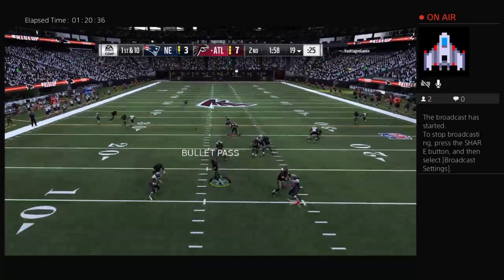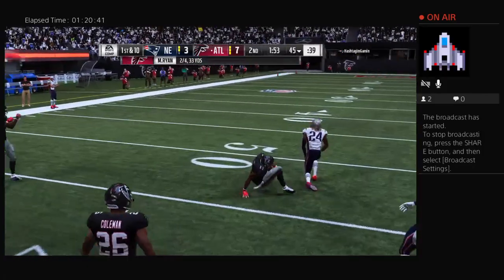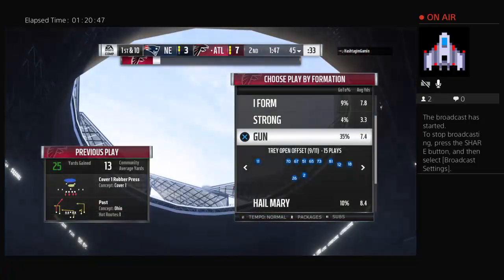They'll throw on first down with Ryan. He completes it to Julio Jones. And he's able to get this one up to the 45-yard line. A really nice gain of 25 yards.